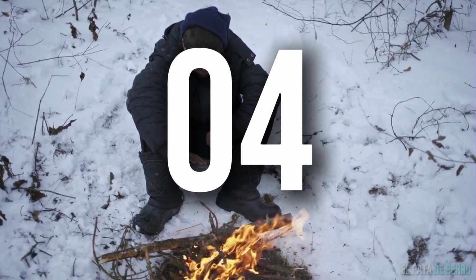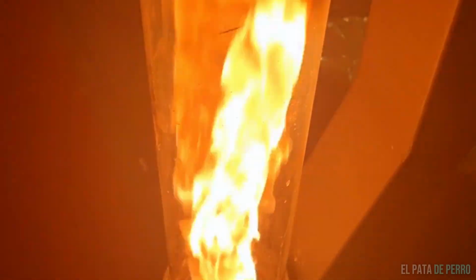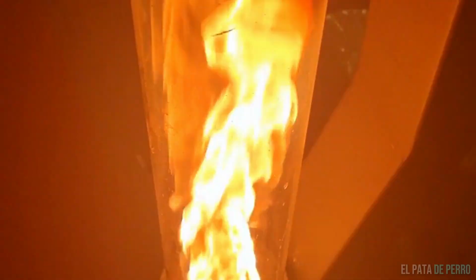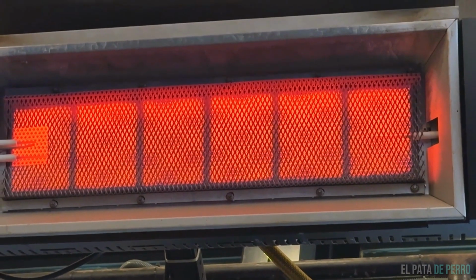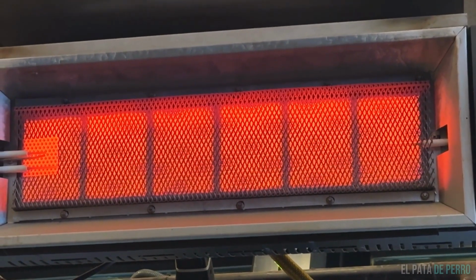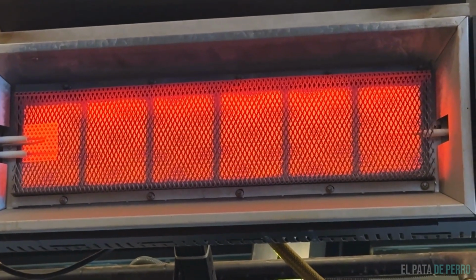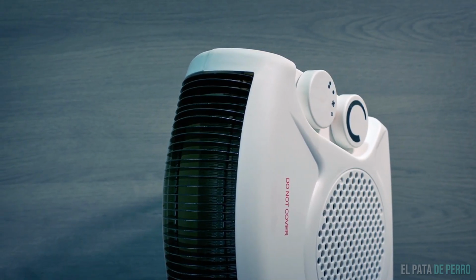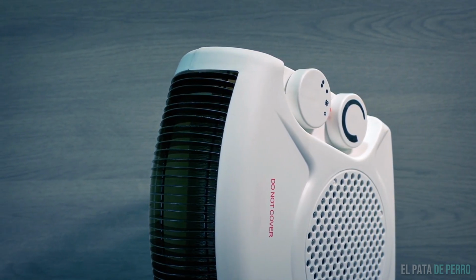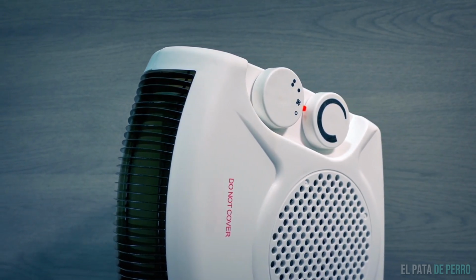Number 4. Use alternative heat sources. In addition to traditional heating methods, consider alternative heat sources to stay warm. Portable heaters, such as propane or kerosene heaters, can provide additional warmth in emergency situations or in areas without central heating. Ensure that any portable heaters are used according to safety guidelines and in well-ventilated areas to prevent carbon monoxide buildup.